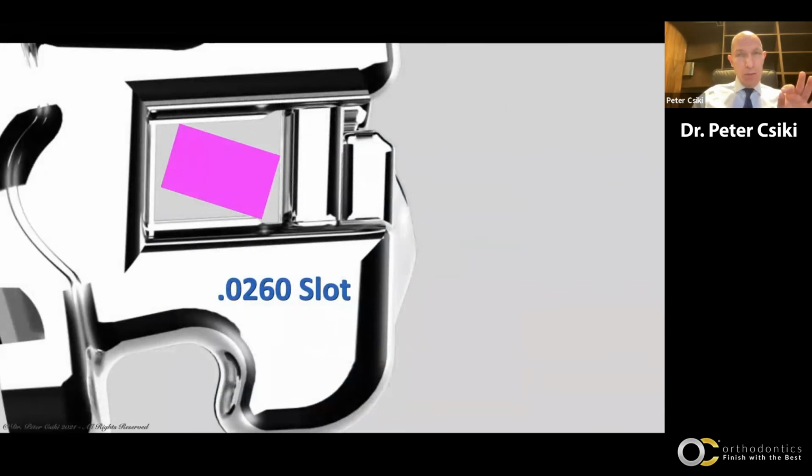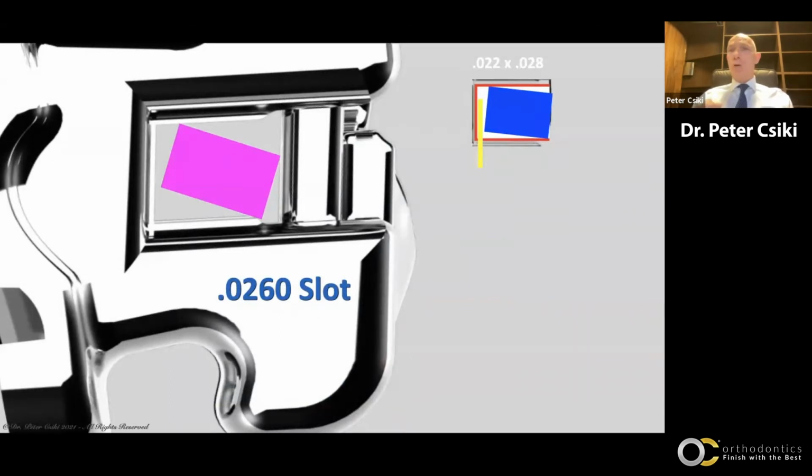So you could say that, oh yes, but everyone has an 022, 026 slot actually at that time, but there were independent various studies. They discovered that almost all of the companies who said that their bracket is 022, 026, it was actually 022, 028, because of the manufacturing tolerances.